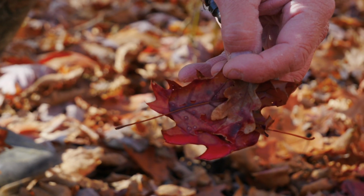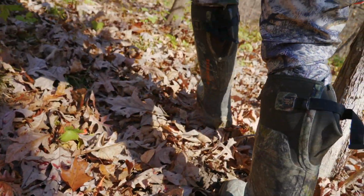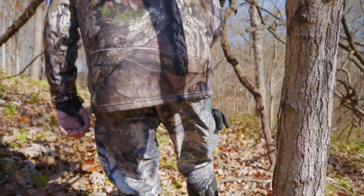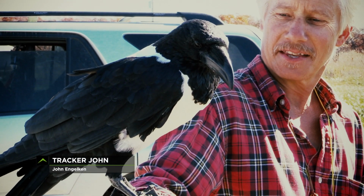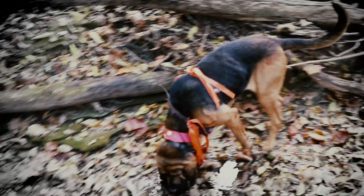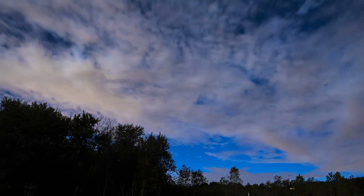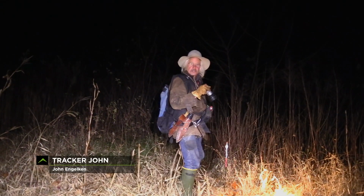That's encouraging. We had really, really good blood at first, carried him as far as we could, and literally ran out of blood and said, you know what, we're close over here to Tracker John. I contacted the conservation agent and we got the okay from him, so we were gonna be able to see Tracker John and his dog Janie. One thing is for sure, if that deer is dead, they will find him. We conjured up the services of Tracker John. I hadn't seen him in a long time, anxious to see him and see if he'd help us out.